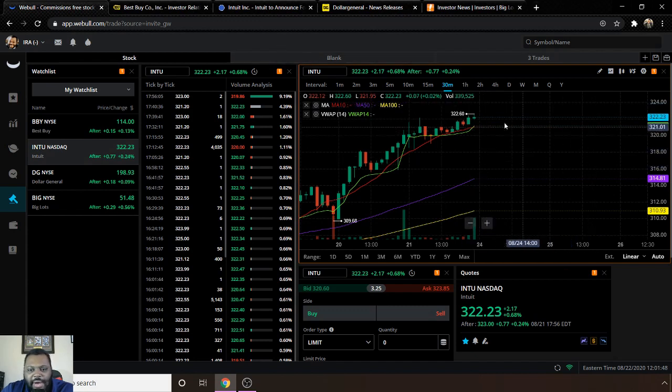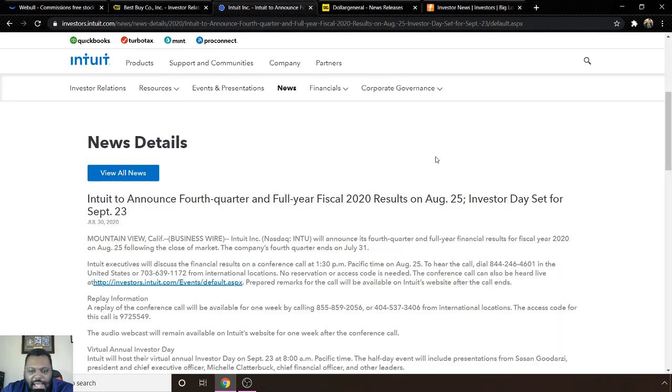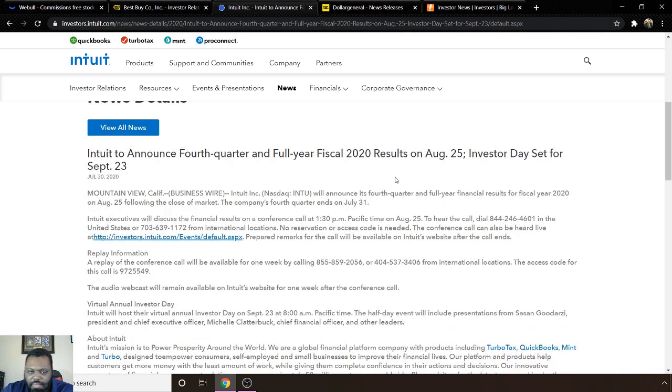So pretty good metrics as far as that's concerned, and still very bullish. Going into some background information on them, they actually have earnings coming up as well. Their earnings is going to be the same day as Best Buy's earnings, which is on the 25th. If you want to listen to the earnings, make sure you Google investor relations for Intuit, and you will come up with this page right here. And then you can click on this link and it'll take you to a portal.